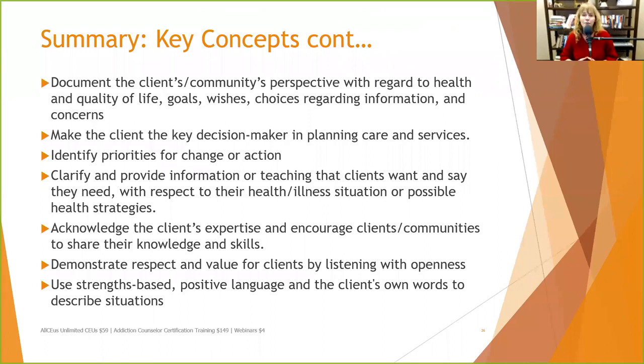We want to clarify and provide information or teaching that clients want and say they need with respect to their health, illness situation, or possible health strategies. For example, when you're working with somebody who has an eating disorder, a lot of well-meaning clinicians may start out by trying to educate the client about why eating a certain number of calories is so important, and different nutritional strategies, and the client's just totally tuning them out because that's not what they want to hear right now.